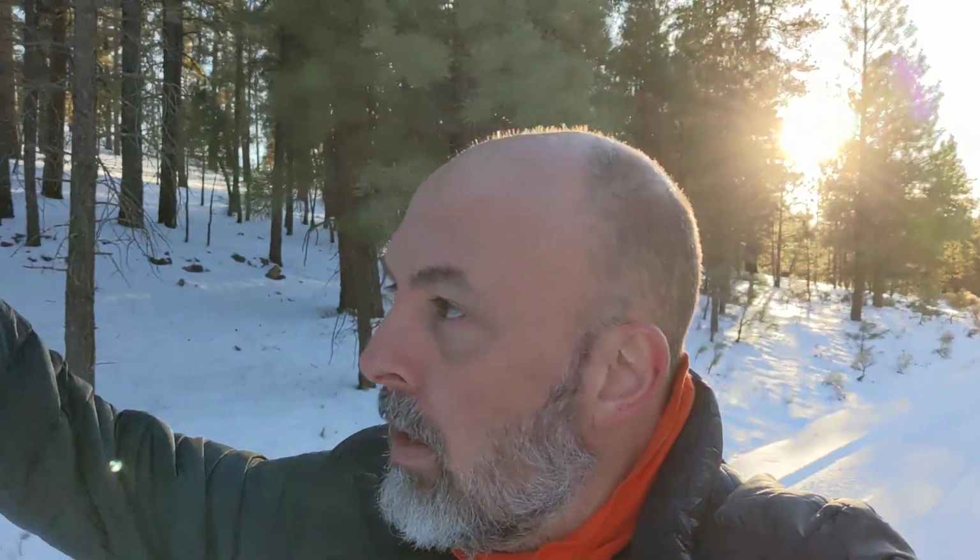So my battery on my phone is about ready to die. I'm almost back to where I started. I'm on Rowell Road now, so I've got maybe a mile and a half of road hike here. I know I could cut across here somewhere. Didn't take me back up to where I'm staying, but I'll stay on the road.